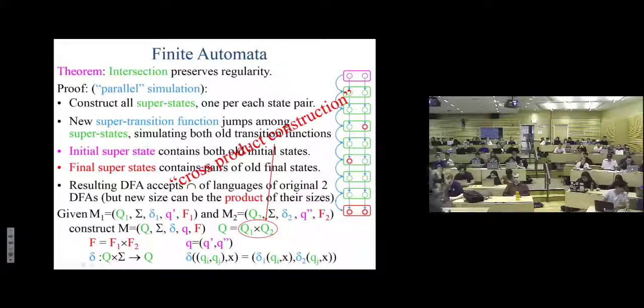No, because the original machine doesn't accept only things in the intersection, it accepts other things too that are not in the intersection. So that's a very good question. It's a very subtle question. He's saying, why do you need this big construction? Why can't you just take the original machine that accepts stuff in the intersection? Because it also accepts stuff that's not in the intersection.